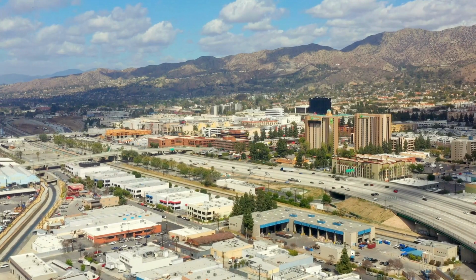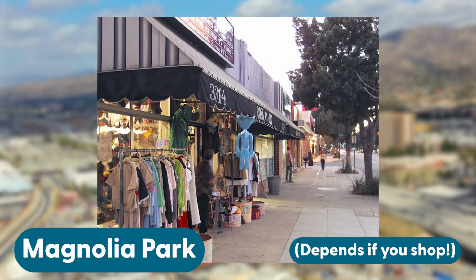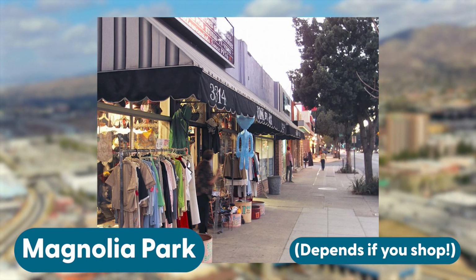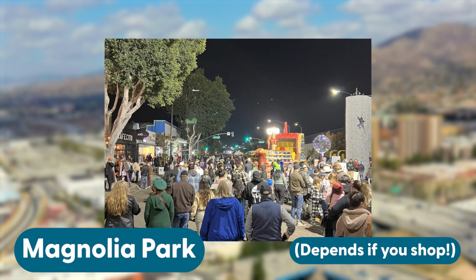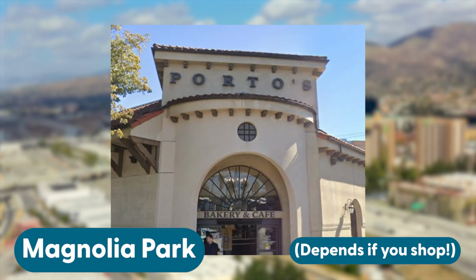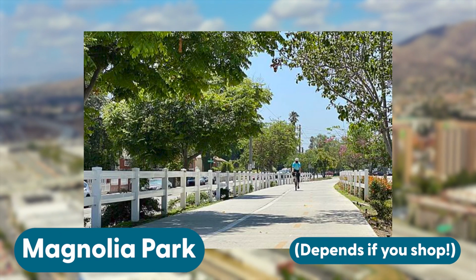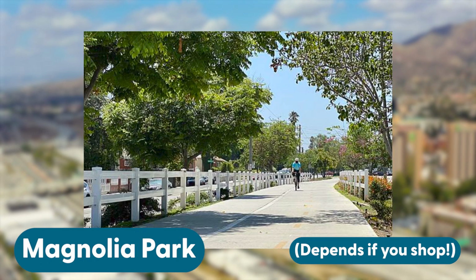At number 9, we have Magnolia Park. Now, this is a chic shopping neighborhood that is fantastic for food, walking around, and overall just a great vibe. One of my favorite spots is Porto's, which has traditional Cuban baked goods, as well as a bike path that's super close to the neighborhood that you can walk around in.